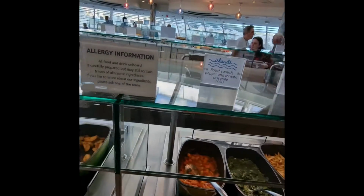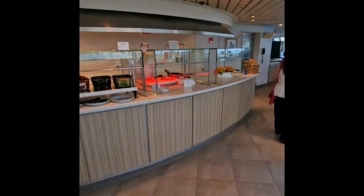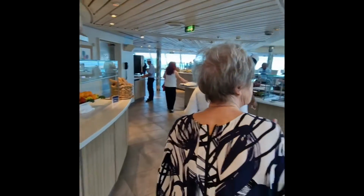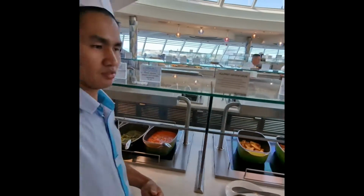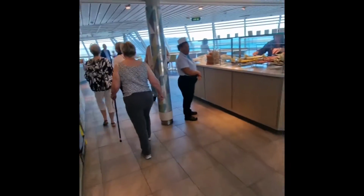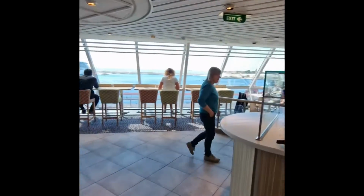Spinach, rosemary, rose, tips of wedges. Very nice. What we've got here, and this is your roast. Chicken pie, Thai pork pasties, crisp courgettes. You do get quite a bit of variety. A few drinks. You do get coffee, wine, fruit juice.